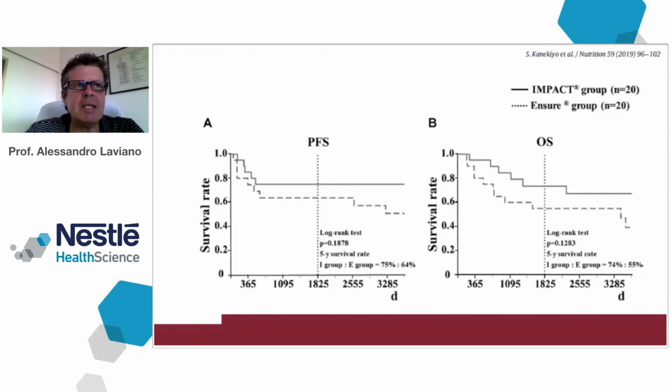So we really need to start a randomized controlled trial, or maybe we can look back at the database that we have in our hospitals to see whether the patients who were receiving perioperatively immunonutrition had a better outcome after 6 months or 1 year or 2 years, just to provide the definite answer to the question whether immunonutrition can improve the inflammatory milieu of the tumor and consequently have a better outcome after 6 months or 1 year or 2 years.